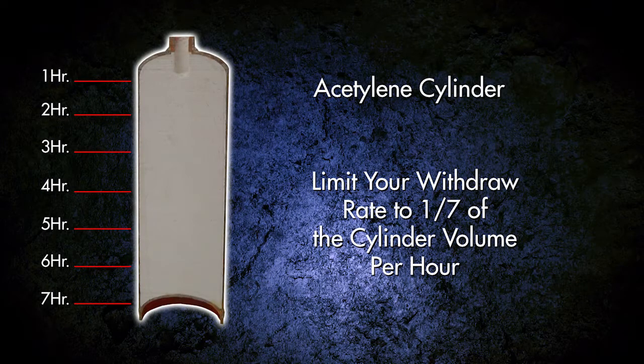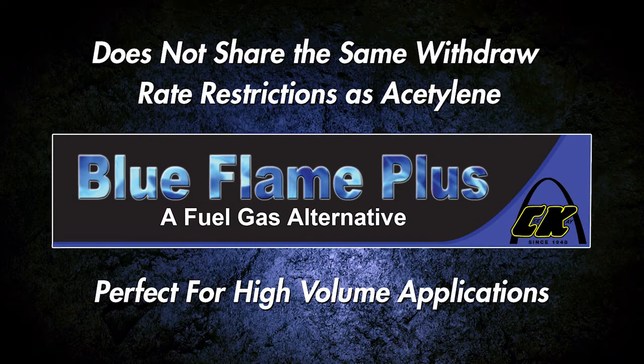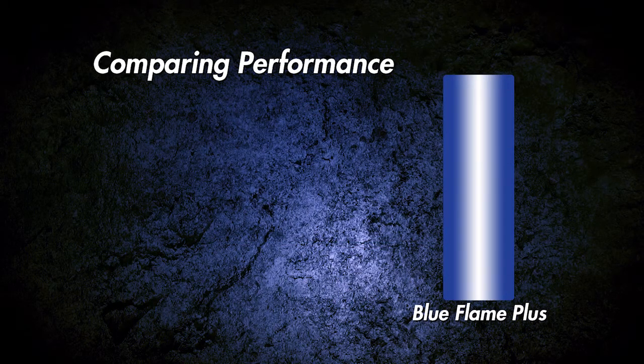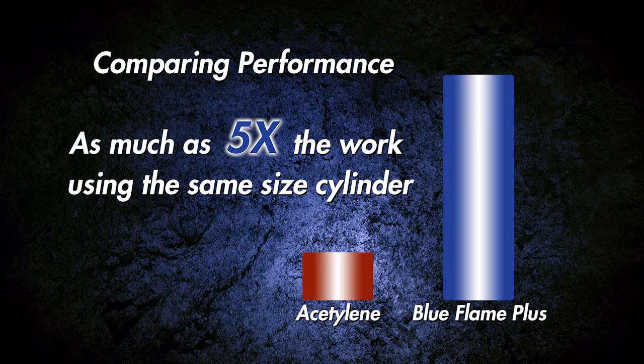When using acetylene, liquid acetone can be withdrawn from the cylinder, which can cause damage to the equipment, thus creating a potentially dangerous situation. To avoid this condition, it is required to limit the withdrawal rate to 1/7 of the cylinder volume per hour. Blue Flame Plus does not share the same withdrawal rate restrictions as acetylene. This is beneficial for certain high volume applications. When comparing the performance between Blue Flame Plus and acetylene, a Blue Flame Plus cylinder can do as much as 5 times the work than an acetylene cylinder of the same size.